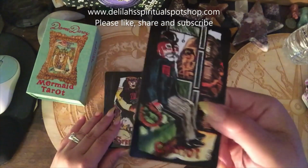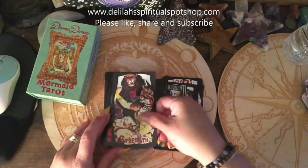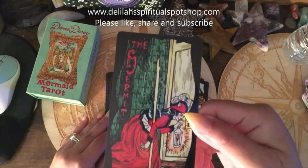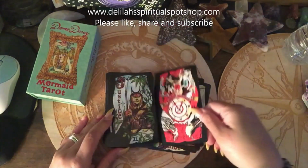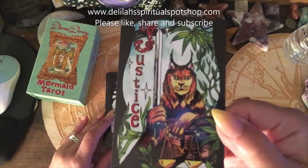The Chariot card. I dig that. I like the Sphinx in the background. Look at the Strength card. Oh, the Hermit. Wheel of Fortune. I mean, I'm at a loss for words.